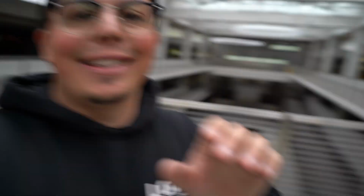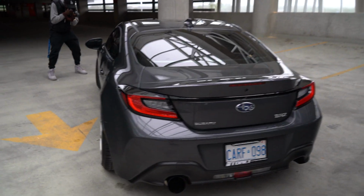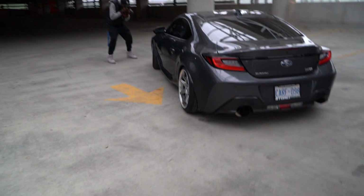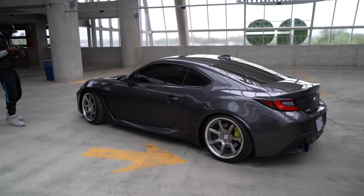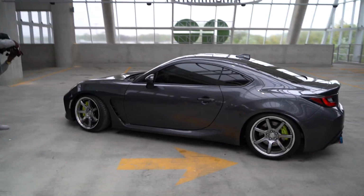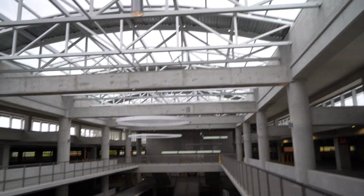Check this place out. It's absolutely sick. Look at the car. Try not to get in his way. Lighting here is absolutely sick. And then usually at nighttime, those ring lights shine right down over here, which we're gonna try getting somewhere around here to take some further shots. But it looks so nice here.